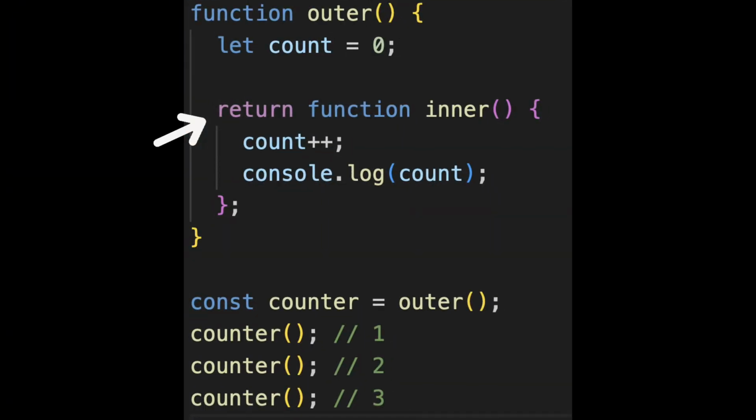Outer executes once and returns inner. Inner still remembers count from outer. Each time counter runs, it updates the same count variable, proving closures maintain state.